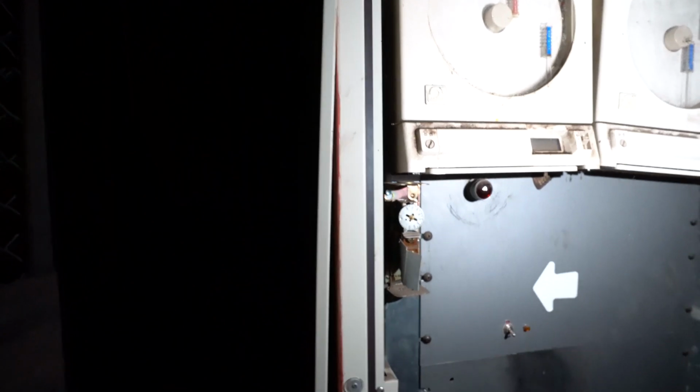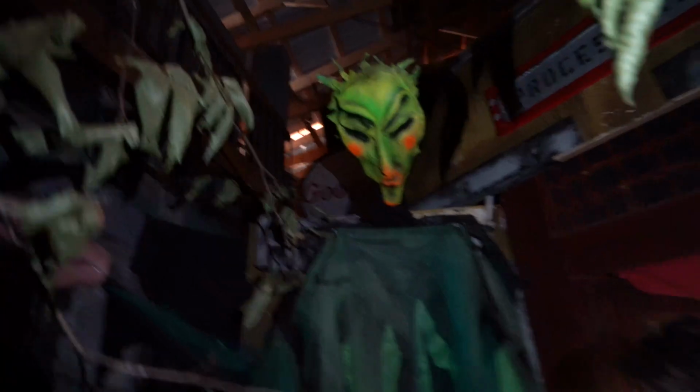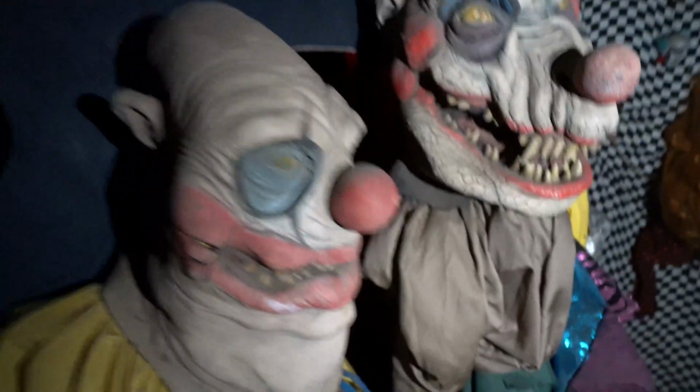What is this stuff? Oh, that's from the hospital. I don't know what these hospital machines are. Oh, I made this. Here we go. Got the clown. So these are from Kill the Clowns from Outer Space. Oh, this is kind of creepy. If I woke up in this room, I'd be like, get me out of this room.